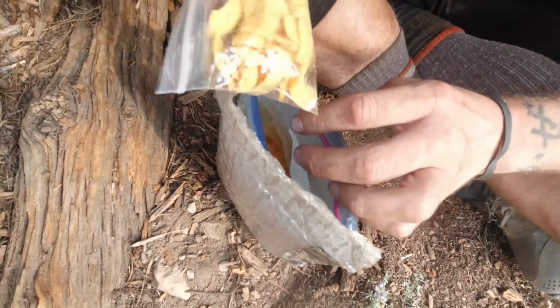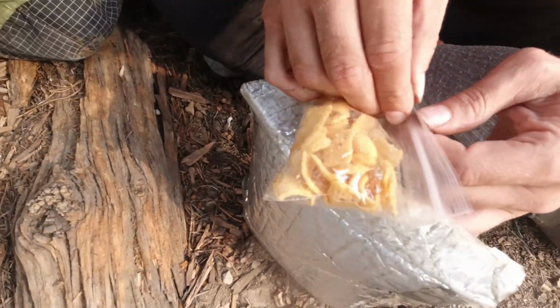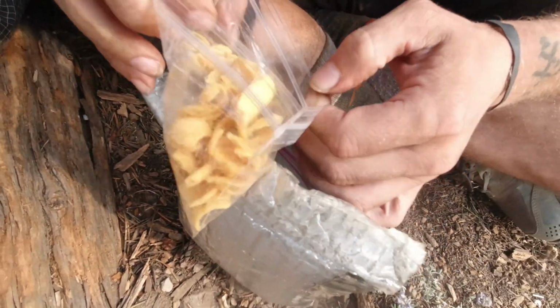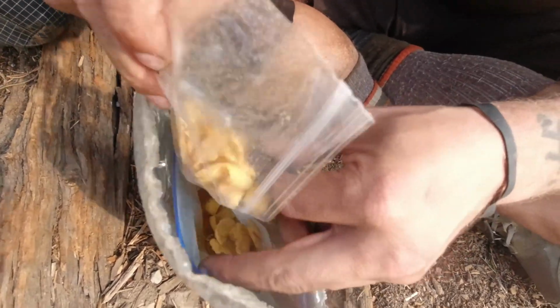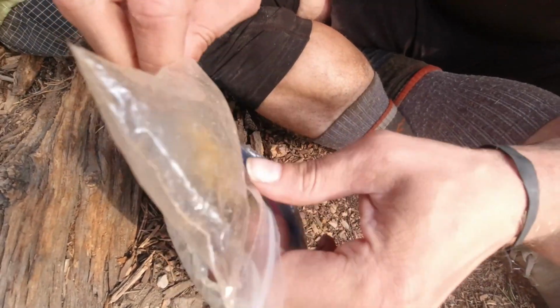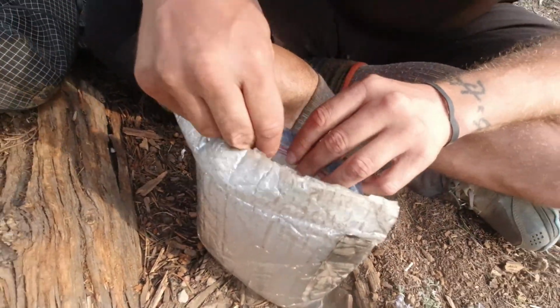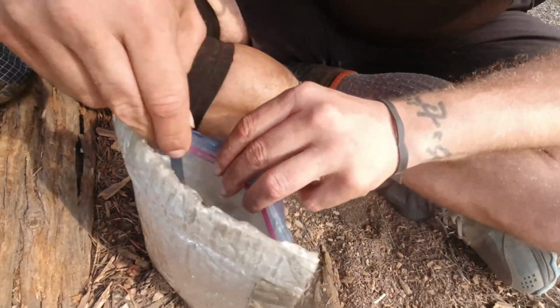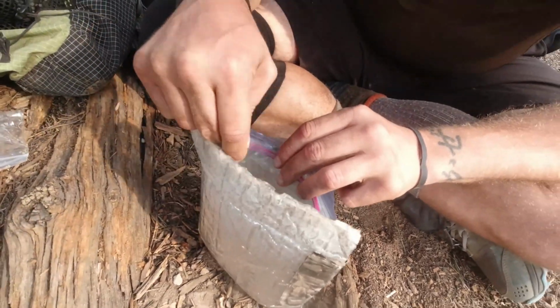Next thing that goes in here is my bag of Fritos. Just one ounce of Fritos weighed out on a kitchen scale, and we store them together. Mix those bad boys in there. All right, we have dinner.